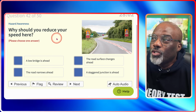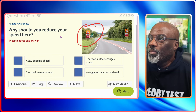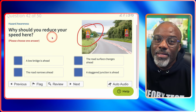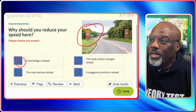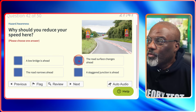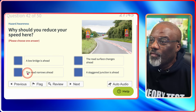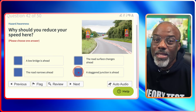Why should you reduce your speed here? Again, look at the image. You've got a triangle warning you of a staggered junction with that. So a low bridge is ahead? Let's get rid of this. No. The road surface changes ahead? No. The road narrows ahead? No. A staggered junction is ahead? Yes.